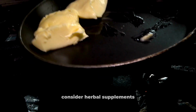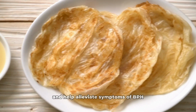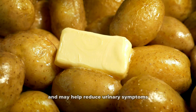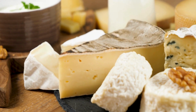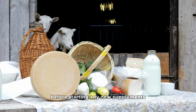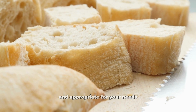Consider herbal supplements. Certain herbal supplements may support prostate health and help alleviate symptoms of BPH. Saw palmetto is one of the most well-researched herbs for prostate health and may help reduce urinary symptoms associated with an enlarged prostate. Other herbs like pygeum and stinging nettle may also provide benefits. Before starting any new supplements, consult with your healthcare provider to ensure they are safe and appropriate for your needs.